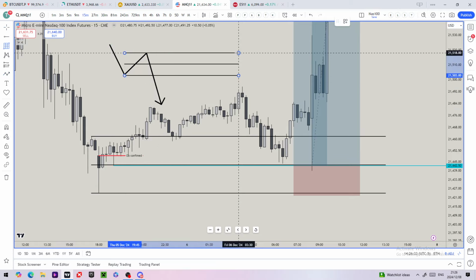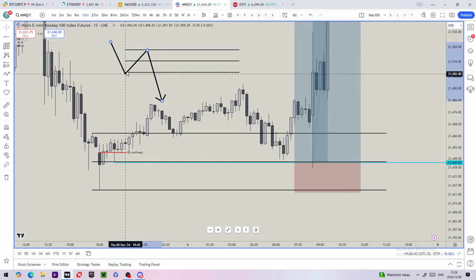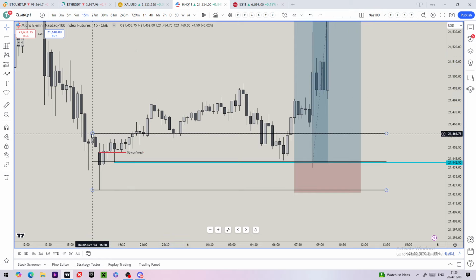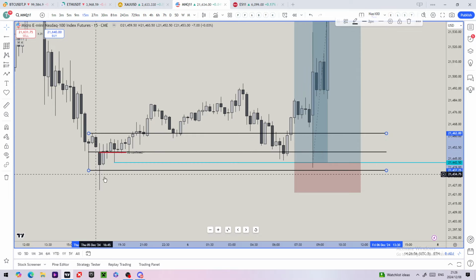This is an OB range, wick to wick. I don't care what the color of these candles are. I want the highest high to determine the swing high and the lowest low inside there, right? So it's the same thing when we talk about this right here. This would have been the bearish order block I would have considered right there.